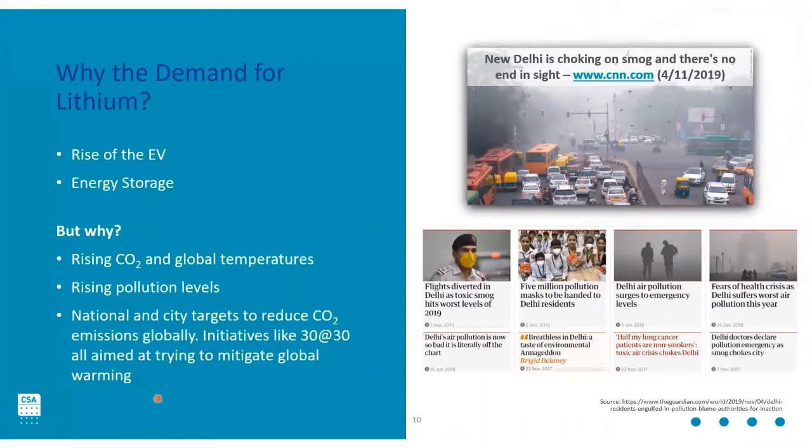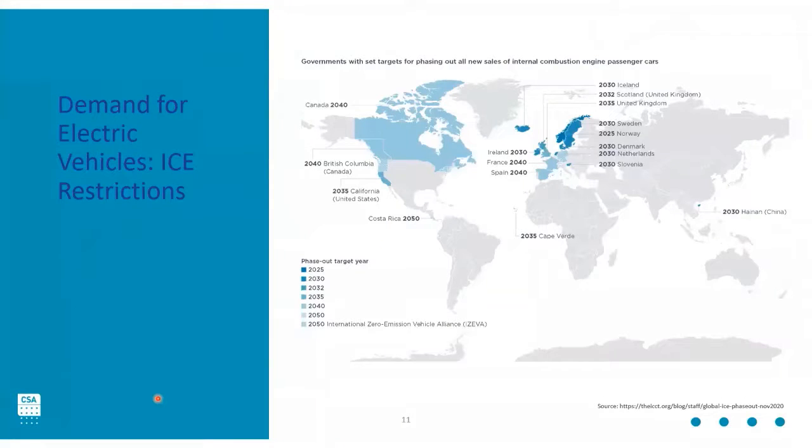So why this demand? Well, it's the rise of the EV and energy storage, obviously as a result of efforts made to curb increasing CO2 and pollution levels. Many countries have also put policies in place to mitigate CO2 emissions, and a lot of that has revolved more recently, and it's been quite well publicized, around internal combustion engine restrictions, largely in Europe, North America, but countries like China, although they haven't necessarily formalized that, they have got policies in place to look at reducing their carbon footprint through the transport sector and public transport.